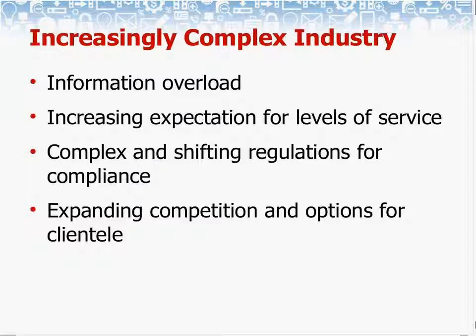Increasingly, it seems like almost every week, or certainly every month, there are changes in what's required of yourselves as far as your interaction level with the clients, how you're to interact, and to what degree you're to record those interactions. All of which is, again, creating an increasingly complex environment for you, and expanding competition and options for the clientele.